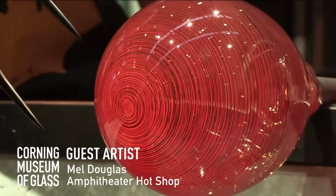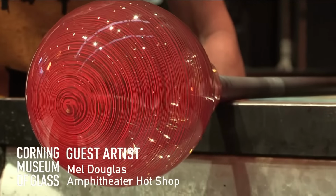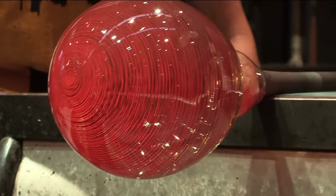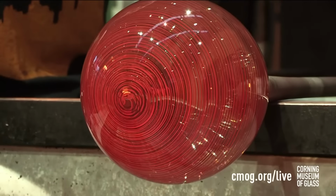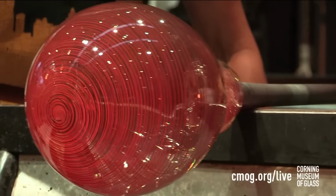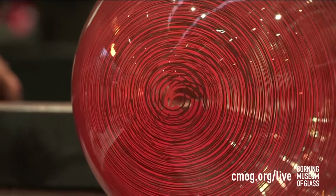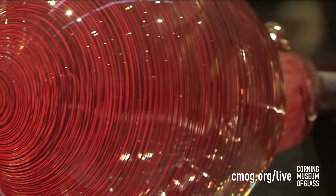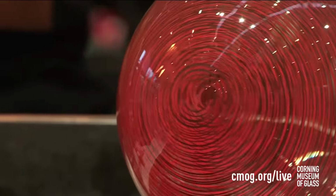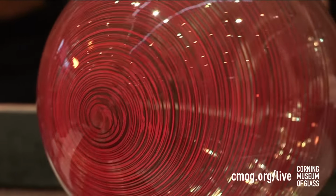Now these jacks that she's using, she was reinforcing that little neckline, or that constriction between the bubble and the pipe. But that's an extremely versatile tool. If you were watching someone blow glass and you wanted to play a mean prank on them, you could take away all of their other tools and just leave them with a pair of jacks. And they could probably still make a really nice piece of glass. There's so many different ways we can use this.